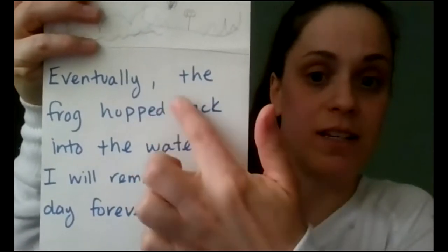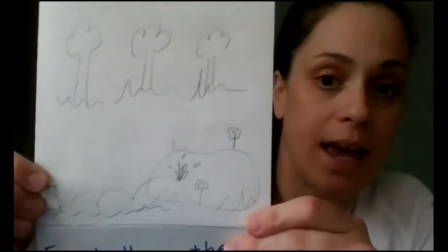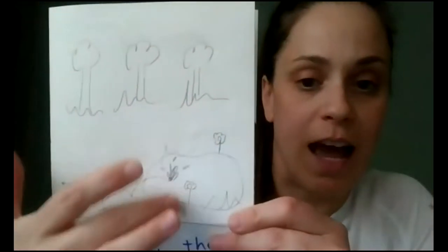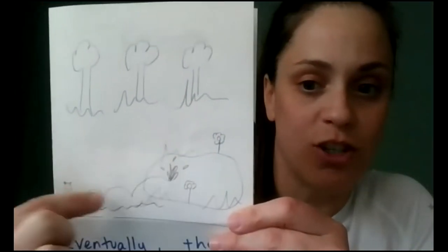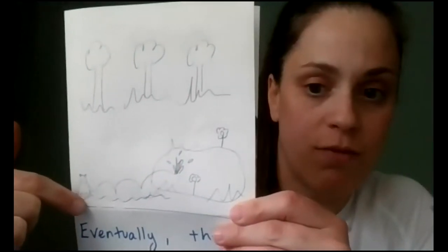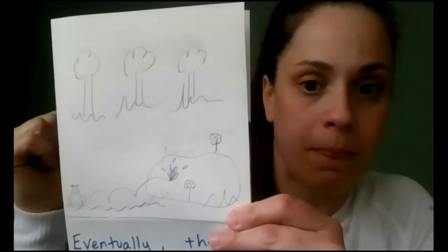All right, so I have sentence 1, sentence 2, and just like the other days, I added to my sketch. I put those trees in the background again, flowers, I added some little drops to show that the frog splashed back into the water. And I made sure the frog was on some grass there.